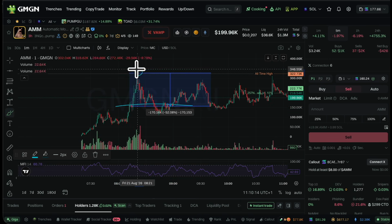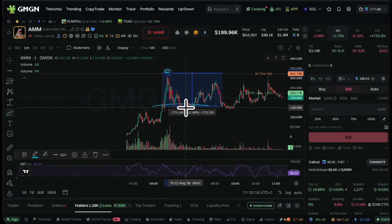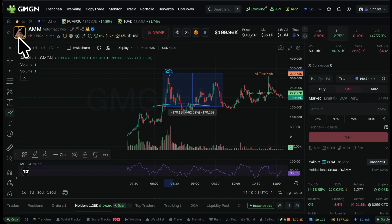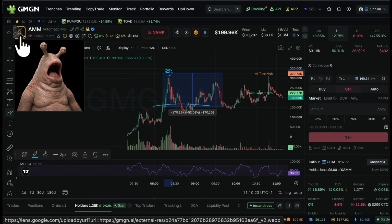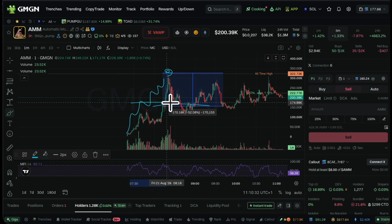Top blasting is when you're buying peaks. If you're new, you shouldn't be top blasting at all. Only if you're very, very experienced, you'll do that. If you know that it's actually a genuine new trend, new meme coin, new something happening on crypto Twitter, and you're in very, very early, and you just see the price going up and up and up, and you just blast it.